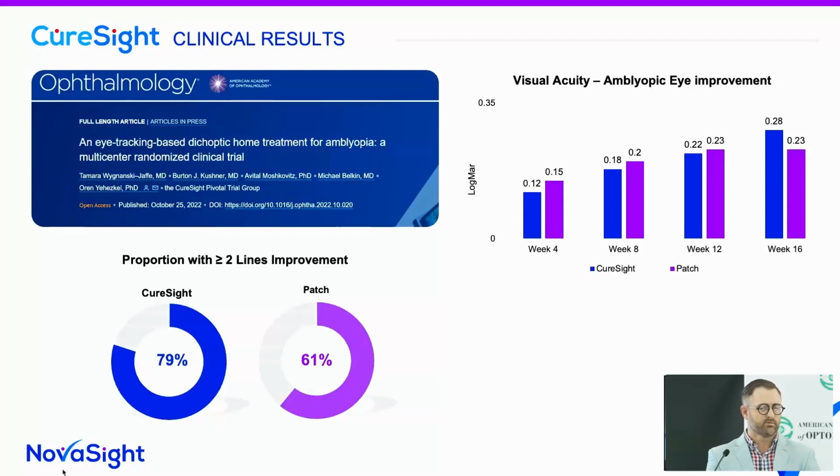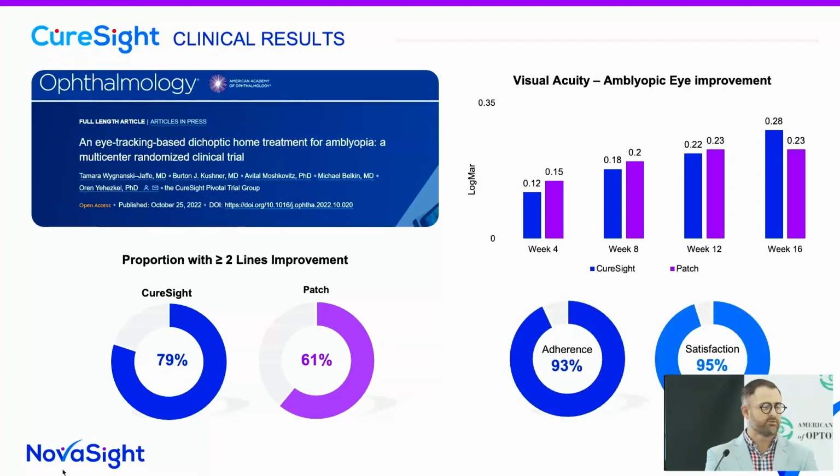The Curesight group delivered 2 or more lines of improvement at nearly an 80 to 60% rate to the patching group. The adherence, which is data-driven and objective, as provided by our eye trackers, was 93%. And 95% of guardians in the study stated they would recommend Curesight over patching.